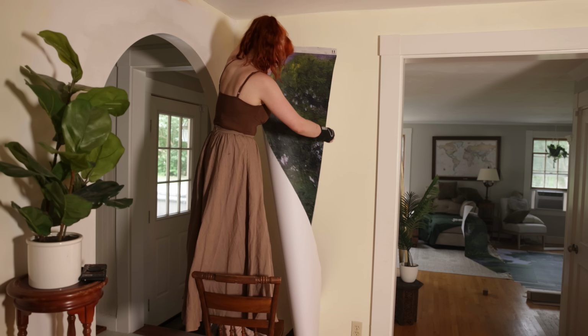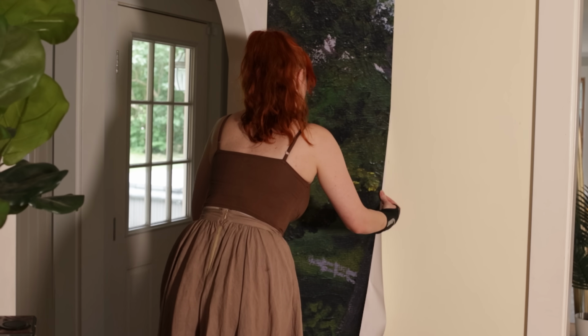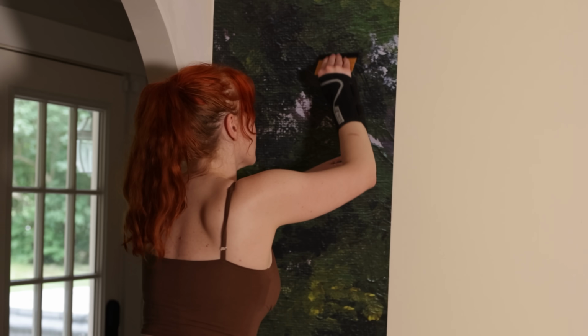The first panel went relatively smoothly. The idea is easy. Peel it off, stick it on, smooth it out with your hands and the squeegee, which was really satisfying and made a fun noise.